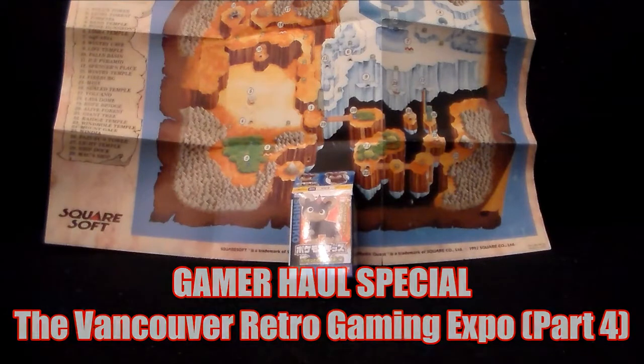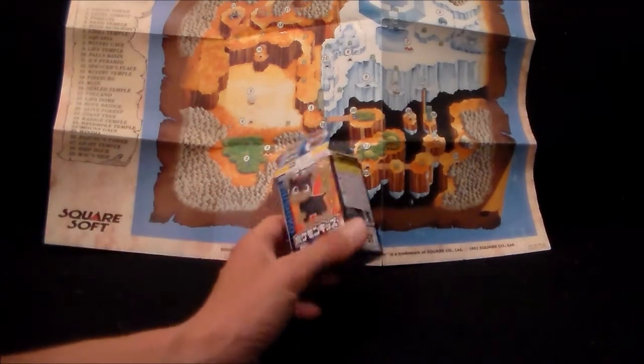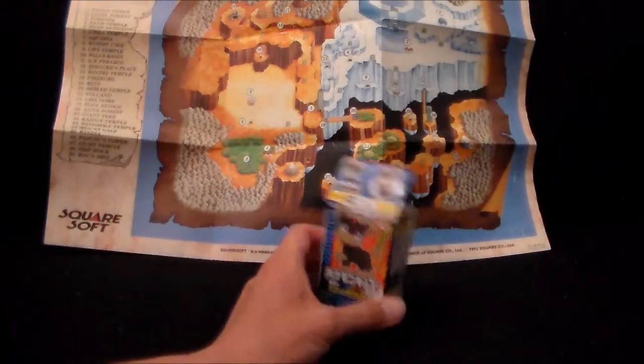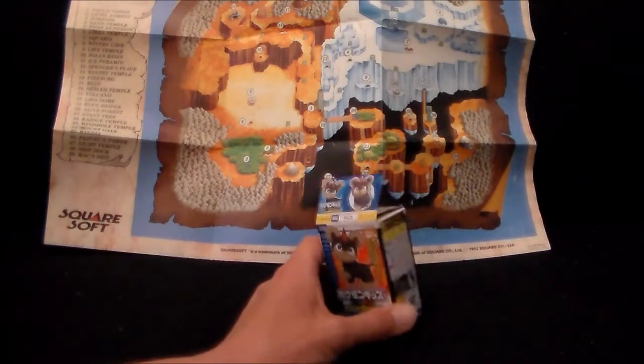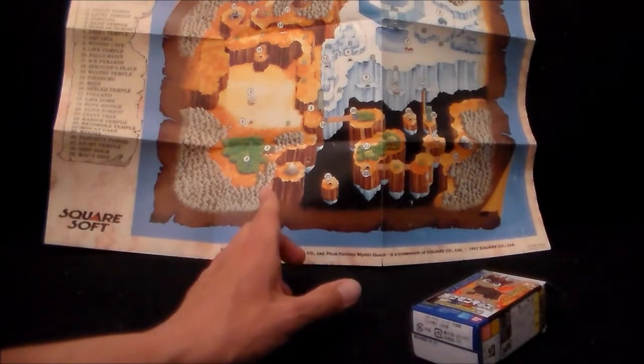Now this is not just the stuff that you saw at the end of part 3, this is also a bunch of other stuff that I picked up in this specific trip to the mainland. I do of course live on Vancouver Island, so a trip to Vancouver always provides a few stores I can't normally go to. So in the back we will start off.